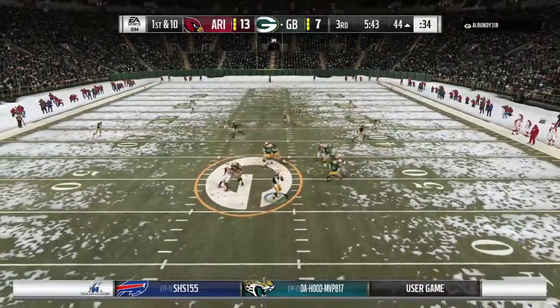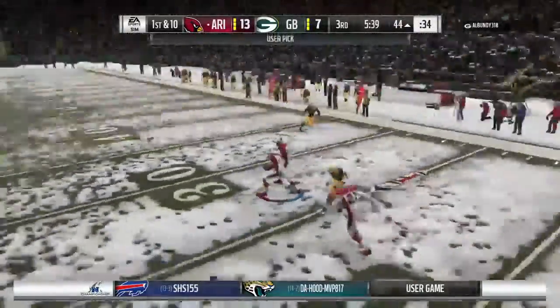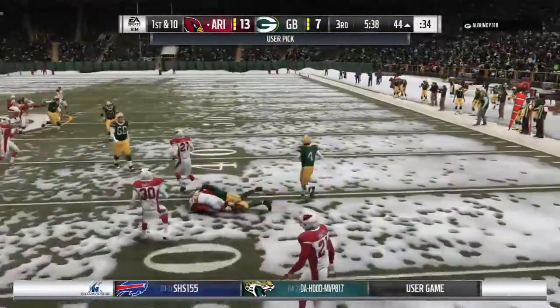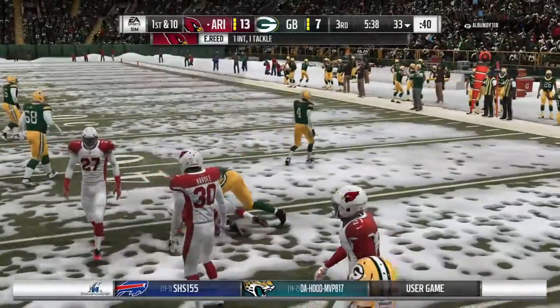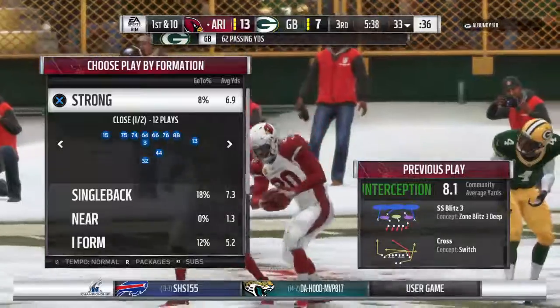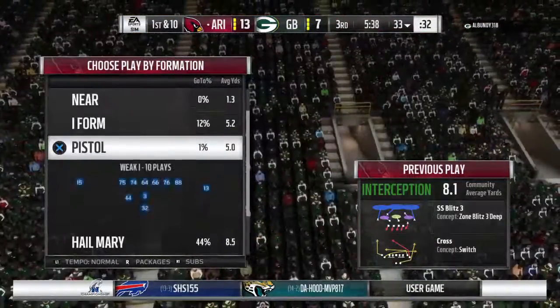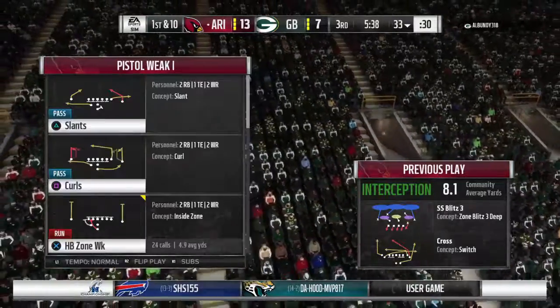Out of the gun, Newton. Into heavy traffic, and it's intercepted. Picked off around the 27. And he's able to get it back to the 33-yard line. Well, I saw the pressure coming at him. That just looked problematic. Hit him as he threw it, and the interception ensued.